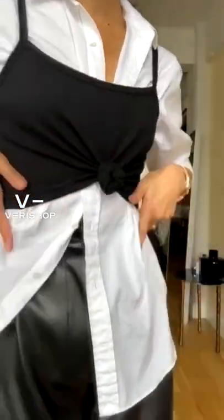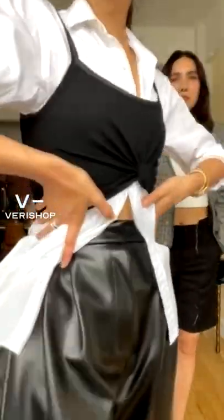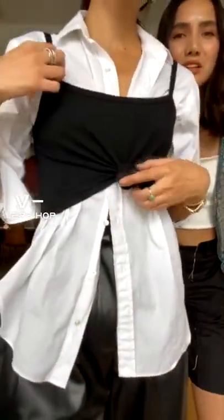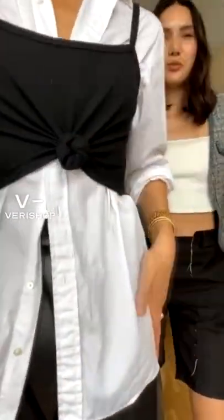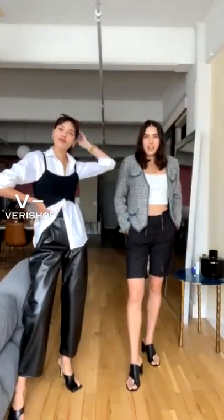Super cool. And it's really flattering. It kind of gives you, you know, a cute little waistline. Show off them curves. So this is a good must-have. Super cute. Okay, so let's talk about styling my little white rimmed tank top.